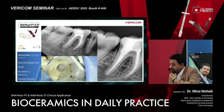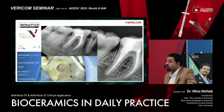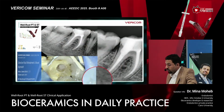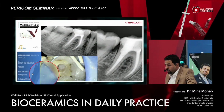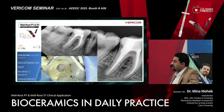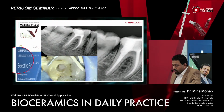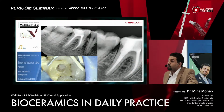After I took a radiograph, I found a radiolucency related to the distal root only. So I retreated the distal root only, where I filled the whole root canal system using root PT. Two days after, the patient reported completely asymptomatic, and here is a clinical research that supports the procedure: selective root retreatment, a novel approach. You can do selective root retreatment.